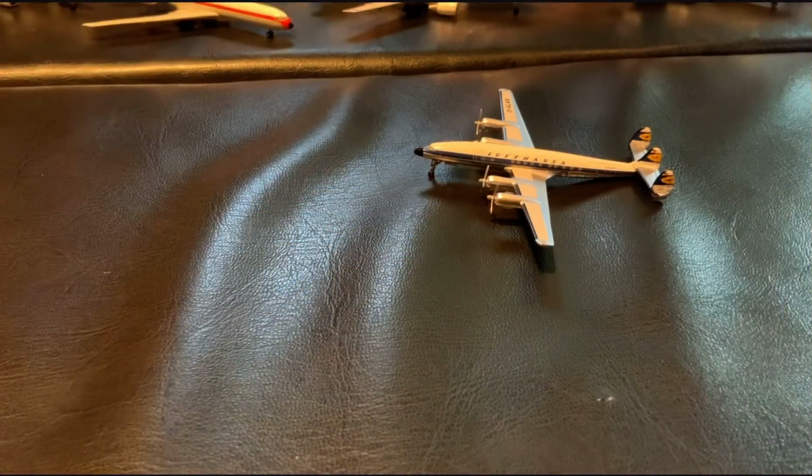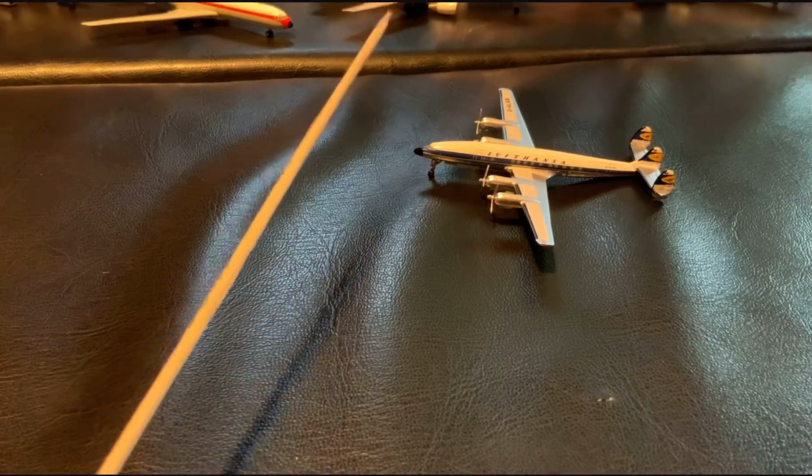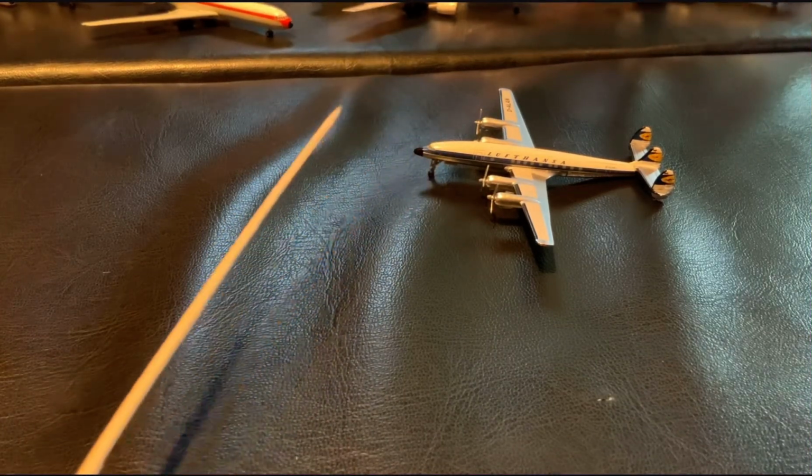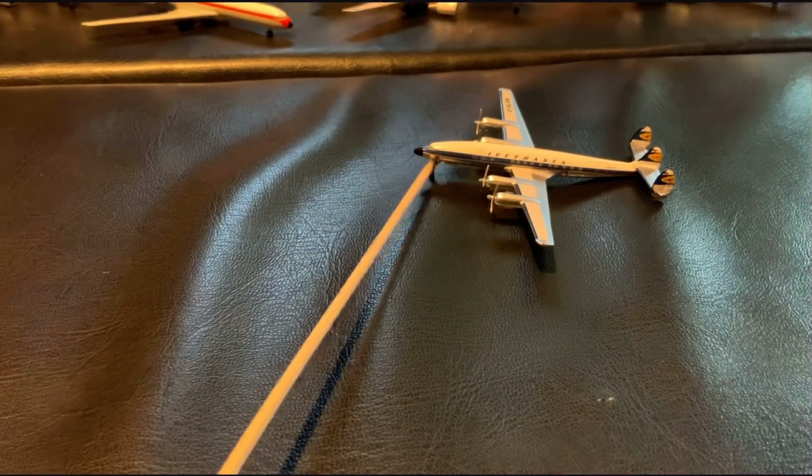Yep, our final aircraft is the Lufthansa Lockheed Constellation. It's a pretty good model from Aero Classics.